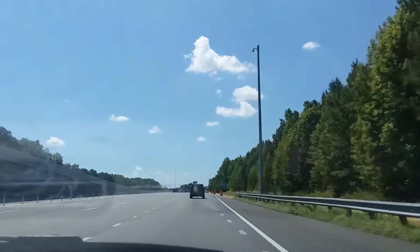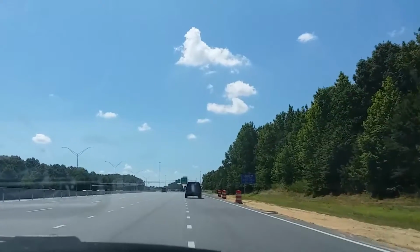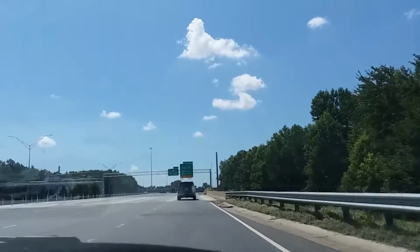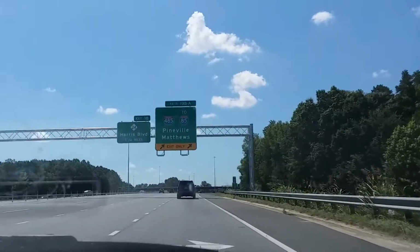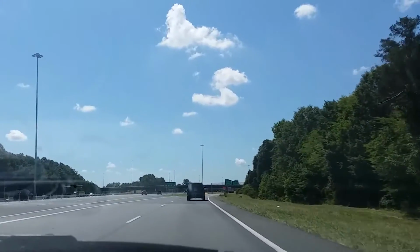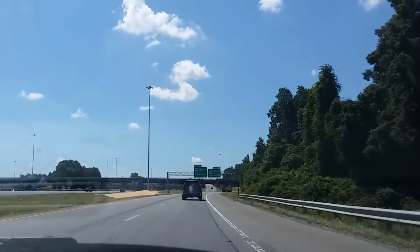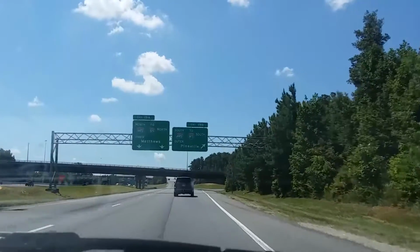We're going to exit onto Interstate 485. Exit 19B on the right to I-485. Keep right. 485 outer, I believe. This is the big loop they have around Charlotte. Keep right to I-485 south. Go this way.